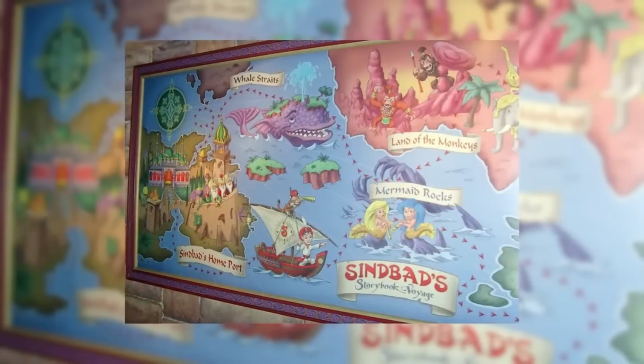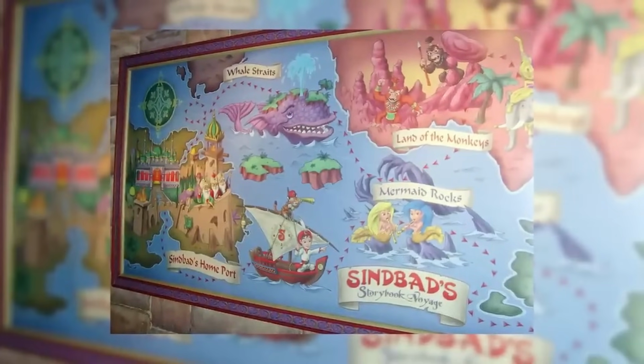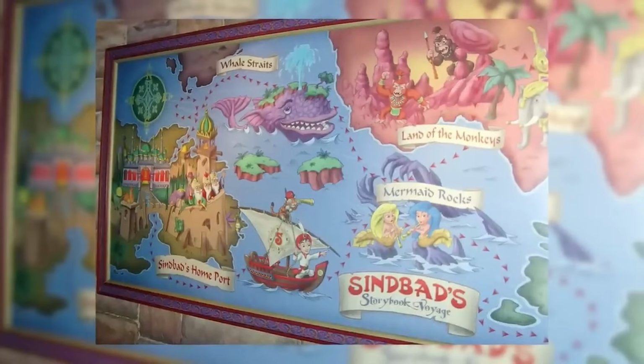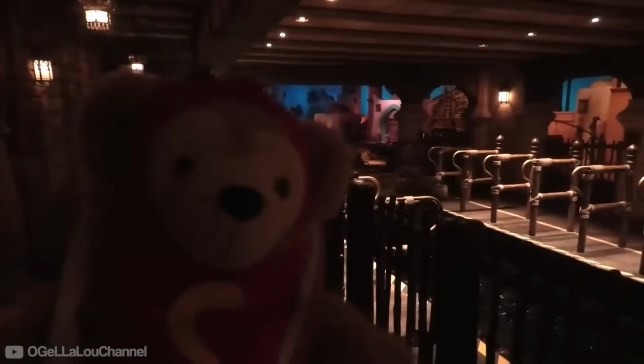In fairness, you're unlikely to ever have enough time to experience this queue, because as mentioned before, this ride has an astronomical theoretical hourly capacity of 3,600 guests. Sitting down into the large 24-person boat, you begin your storybook voyage.